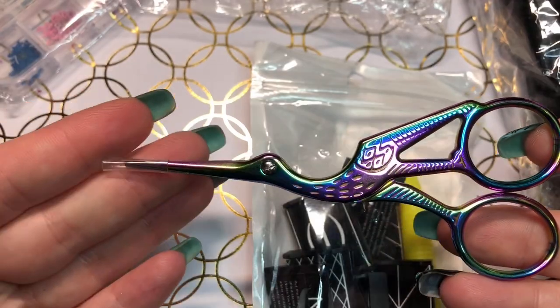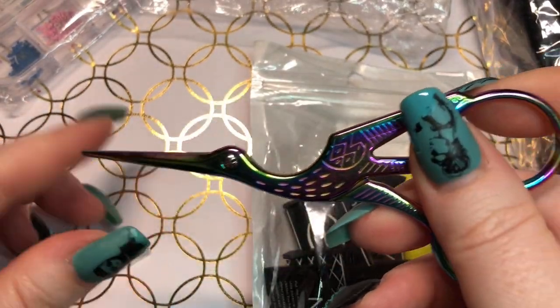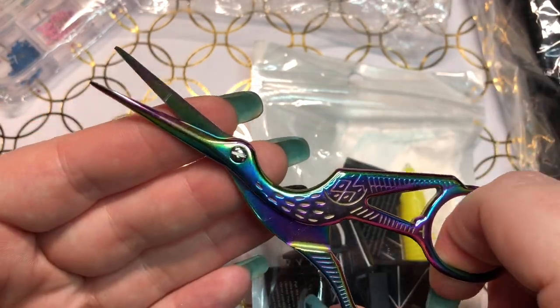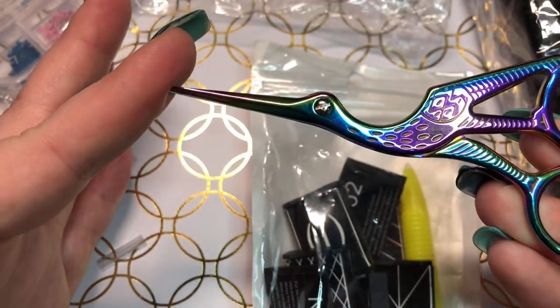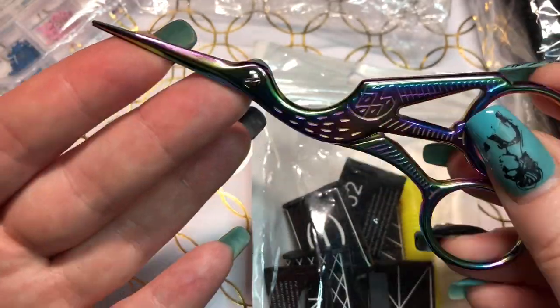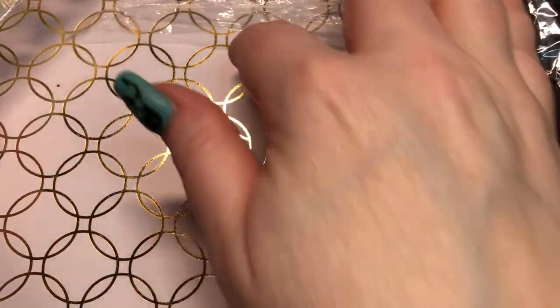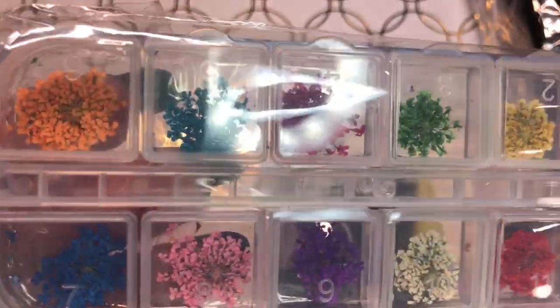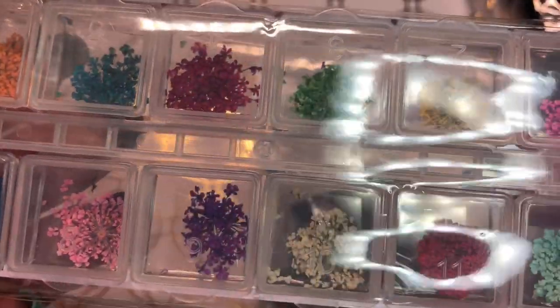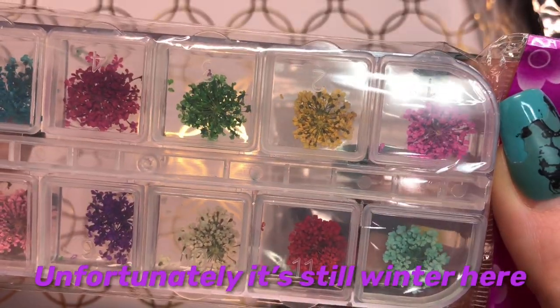So I did get these really cute scissors. You can see that they're the oil slick like everything else I've been buying, but I love the way they look like a hummingbird. These will be my extra scissors for cutting anything extra, like cutting out water decals and things like that. Okay. And I got these little flowers, super cute little flowers in every little color. So I look forward to spring so I can do some really cute spring nails with these.